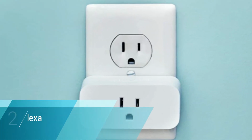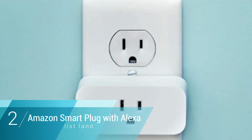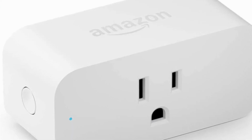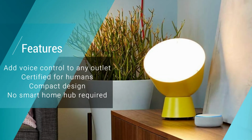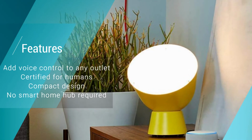Number 2, Amazon Smart Plug with Alexa. The Amazon Smart Plug is one of the most low-key, even mundane products on this list. But it will still change your life. Plug it into a wall outlet, and you can control pretty much any electrical appliance using just your voice. It's most useful for lamps, cooling fans, humidifiers, coffee machines, and other everyday appliances.